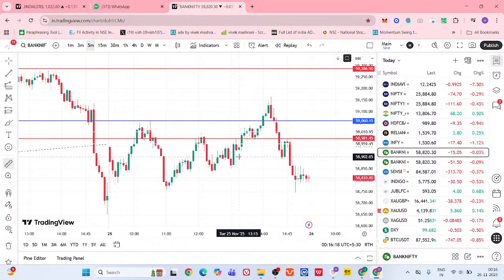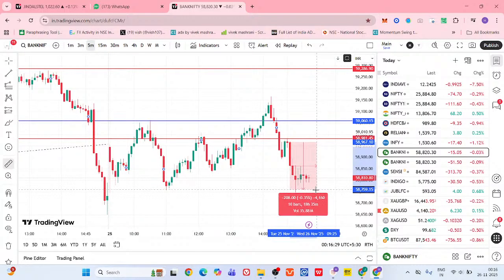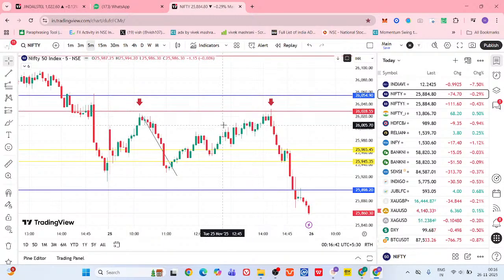In fact, here we took longs from here itself. This rally we were able to capture. And if you see here, almost 200 points, and in a monthly expiry, a put of 100 will double. Okay, that's what happened in Nifty as well. So these were the trades.